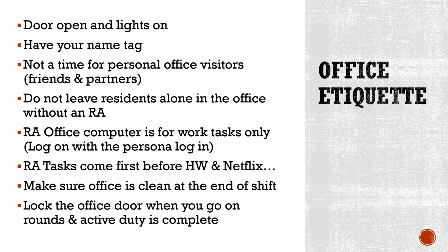Make sure you have your name tag on so university officials know who to speak to in the event of an emergency. When you are in the office, refrain from having friends, families, or partners visit you so that it is a welcoming environment for students who may feel intimidated by too many people in the office.